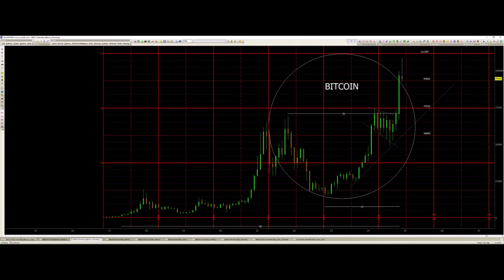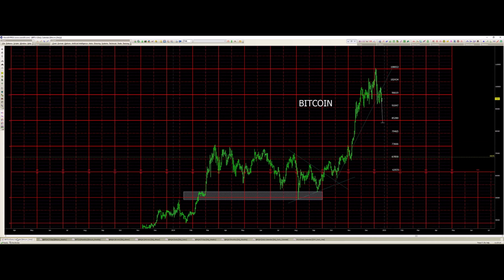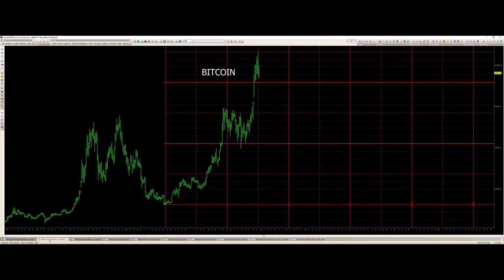Anything else to add here on Bitcoin? No, very good. It's all there. What more can we say? Yeah. So we have a decent target to the downside. The upside is in. That weekly chart is just crazy, the 108. And it's funny, 108, and we hit 108 on price. All kinds of little clues there.